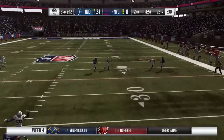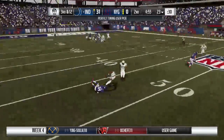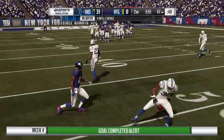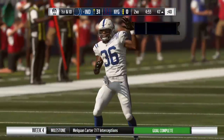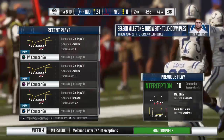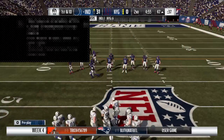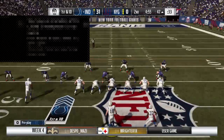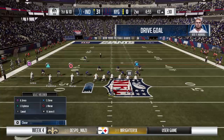Atkins on 3rd down. And my goodness, another interception. He's picked off at his own 47. And give him now 4 interceptions in this game. That's only the 3rd time this has been done since the year 2000. I think that tells you how much better teams have gotten at throwing the football.